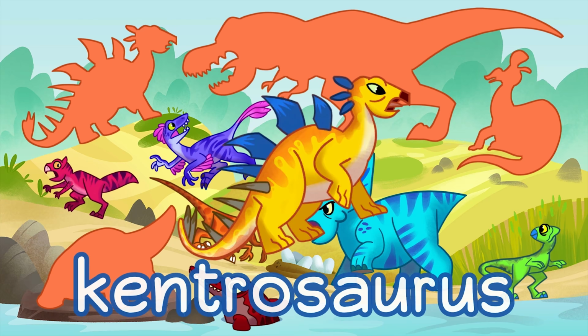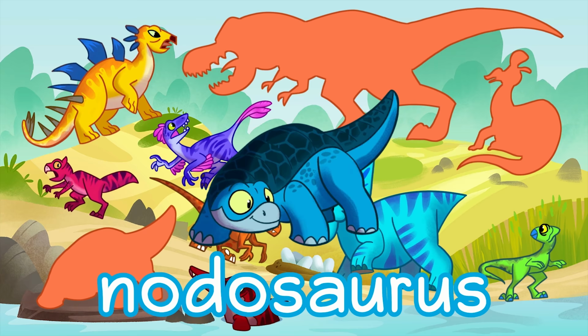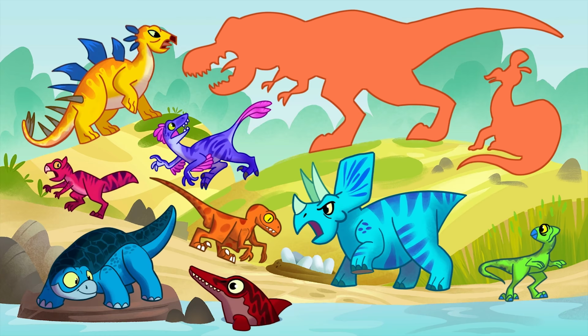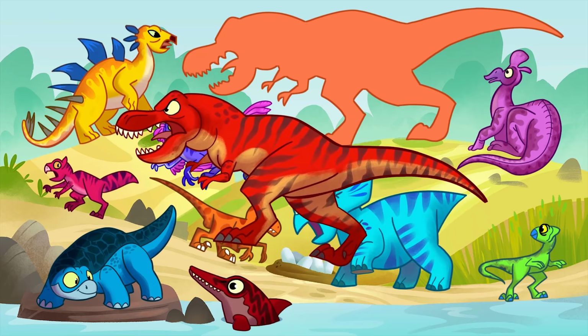Dinosaurus. Nodosaurus. Lembiosaurus. Giganotosaurus.